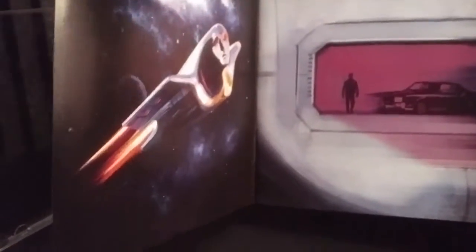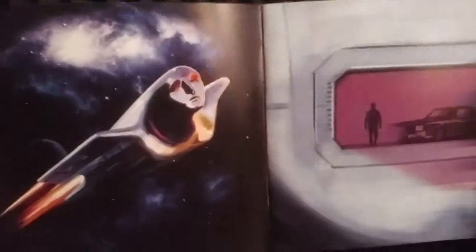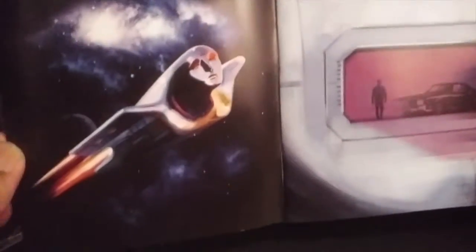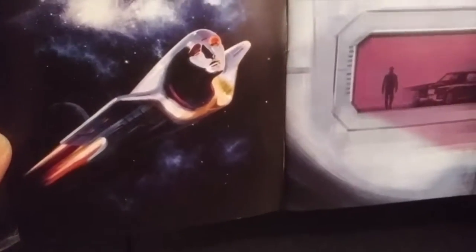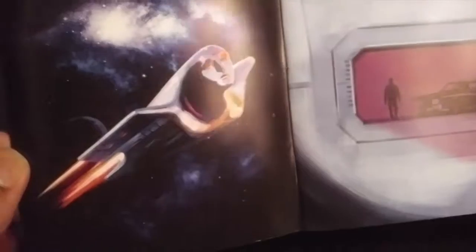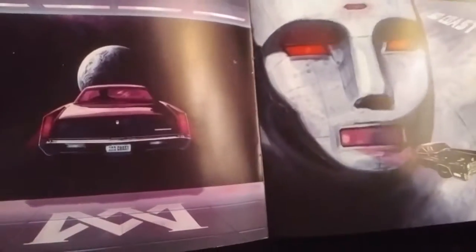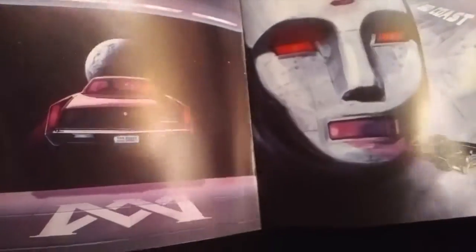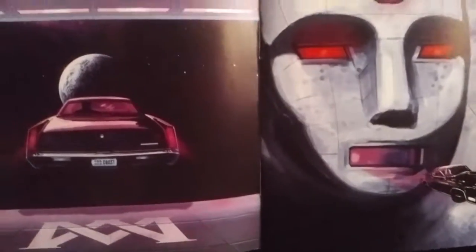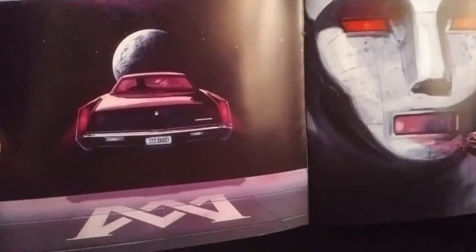Oh man, but then we open it up, and this illustration is just crazy. It's like a full-blown sci-fi movie once we open it up here. No text on this first page, but geez, it really looks like something out of that Kubrick movie, Space Odyssey. I could spend a lot of time looking at this. I'm gonna try. I know this video is already looking kind of long.